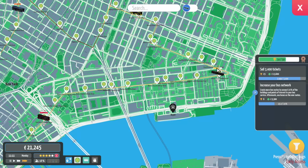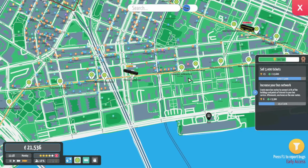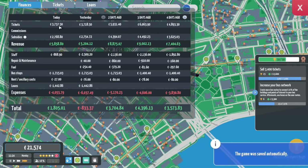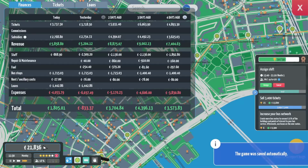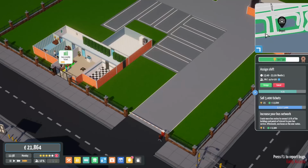There's the articulated bus coming back around. That's borderline empty again as it picks up more people coming through. We are now making more. We made more in sales this day than the previous day, Monday to Sunday. We're already in profit. We're already in profit, guys.